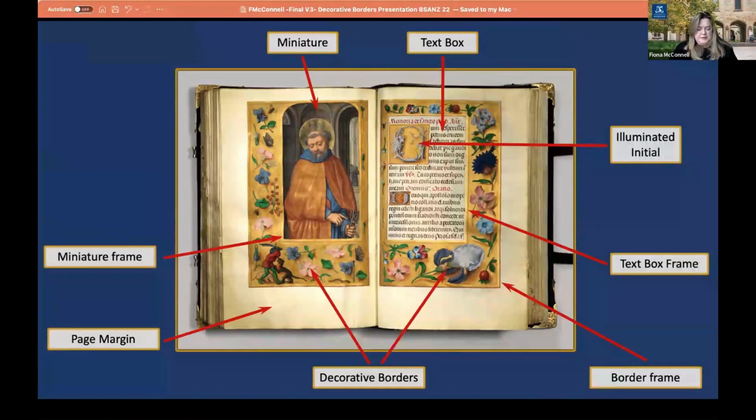We have the framed miniature, painted as if viewed through a window in the page, opening into its own illusionistic space. So the artist is showing off their grasp of perspective. We have a framed text box with an inset illuminated initial of acanthus leaves on a gold background, which replicates the gold of the decorative border. The illuminated initial design functions as a transition. It links the text in the box with the border that surrounds it, and uses this border background colour and the acanthus leaf motif, which reappears throughout the book, to create the text letter.